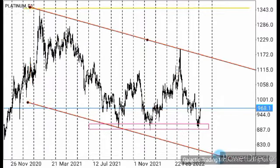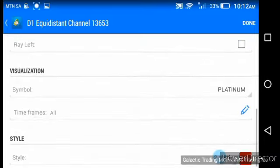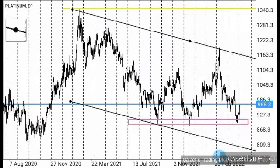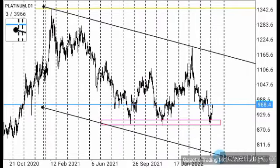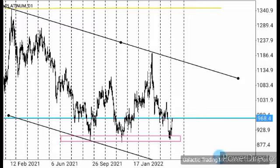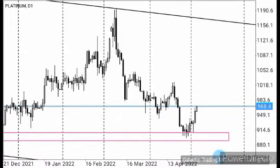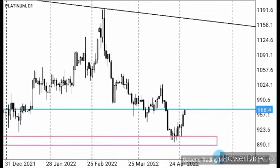There we go. I'm just gonna make it a different color. And also just remember to ensure that all your channels are as accurate as can be. There we go. Okay, so this is the daily chart. What else can we see by just looking at this particular daily chart? What else can we see?